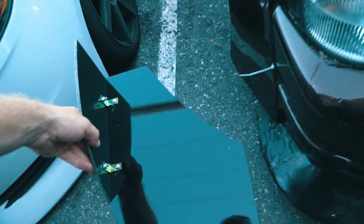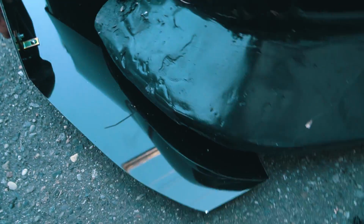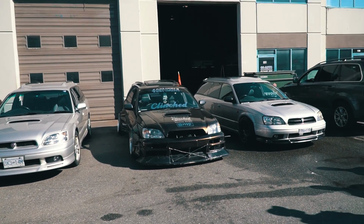Now, I got these guys. Oh, look at that reflection. And these are basically gonna be mounting up like this, kinda. It's gonna be super low. Yeah, you pulled up like I'm not.